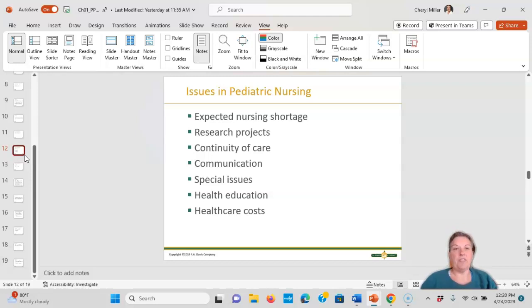Research projects are becoming bigger and bigger, because now kids can give us consent. And if the parents want them in a research study, they can actually say no, up to the age of 7. So we're getting a lot more research projects out. Instead of adult research telling us what to do with kids, there's now a lot more research going on with kids in those studies.